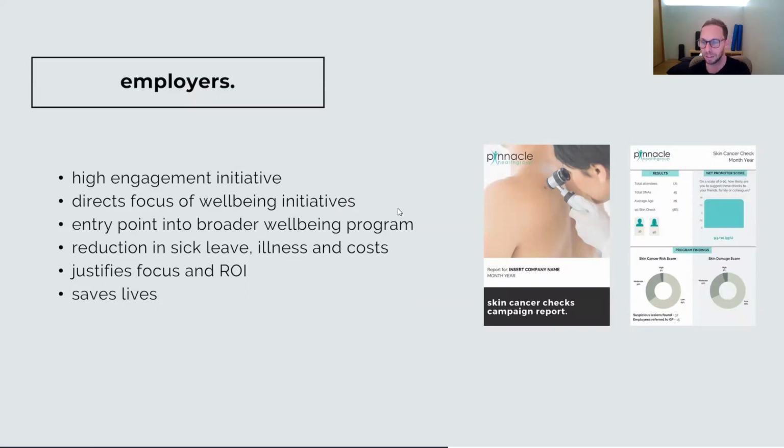employers. You can see a fictitious one here, just a template of a skin cancer check campaign report. But what I haven't included on this slide is some of the subjective feedback that employees provide in response to the skin cancer checks campaign. Basically, these employees are saying along the lines of, thank you so much. I detected 2 skin cancers and I had them removed. Without doing this skin cancer check, I don't know where I'd be. That sort of stuff is extremely powerful, and it is literally life-saving.